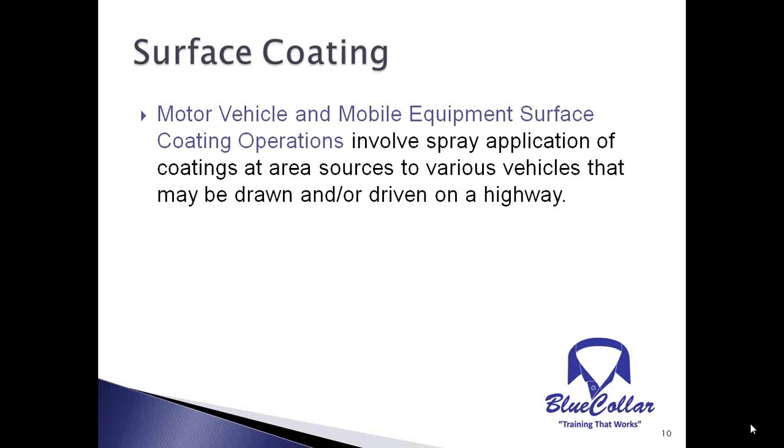The motor vehicle and mobile equipment surface coating operations that involve spray application of coatings at area sources apply to various vehicles that may be drawn or driven on a highway. So it doesn't matter what you're spraying, what type of vehicles you're spraying. If they're driven on the highway or they're pulled down the highway, you are under this rule.